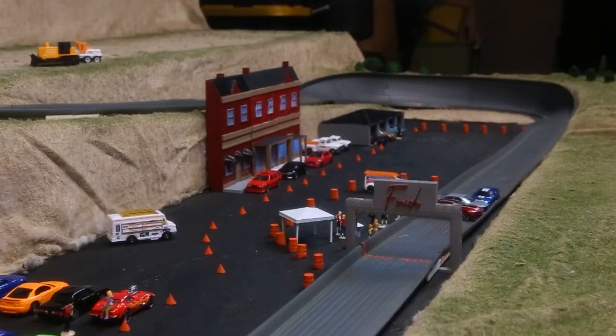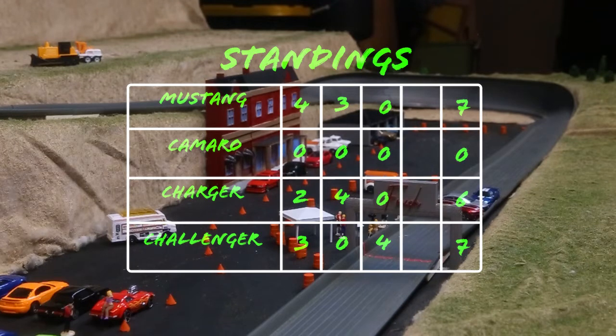So, after three races, your standings are as follows. The Challenger and the Mustang have tied for first, Charger in second, very, very close second, and the Camaro is yet to finish.